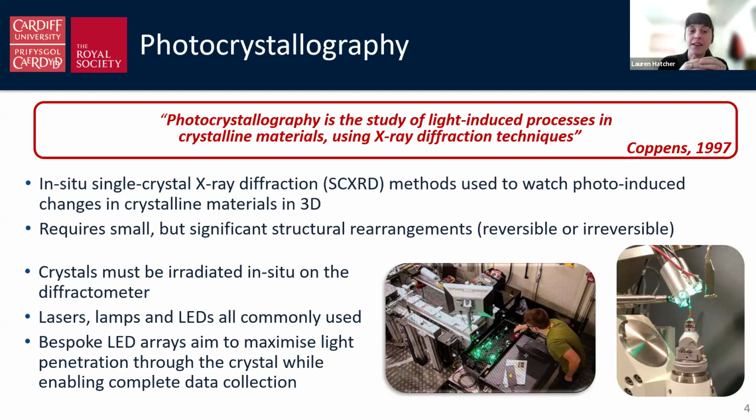More recently, in the last sort of 15 years or so, LEDs have become more and more commonly used. And this is something that we do in our group. And we develop bespoke LED arrays that can usually sit on the neck of the cryostream or sometimes be mounted in other ways. And they're often curved, kind of an arc shape, like you can see in this picture here.